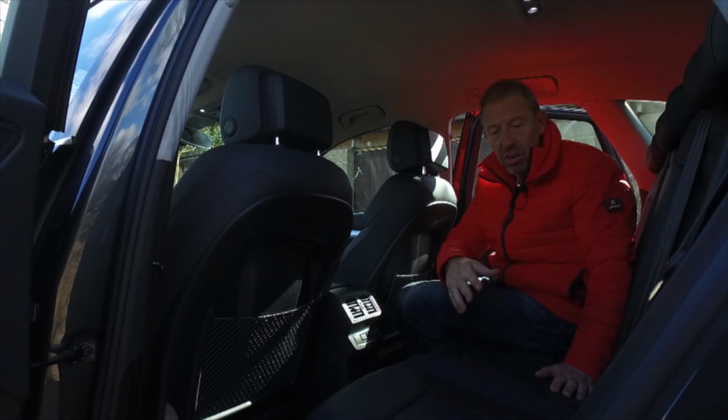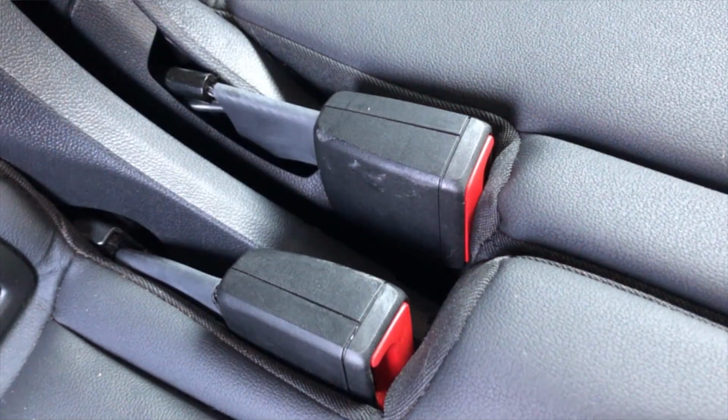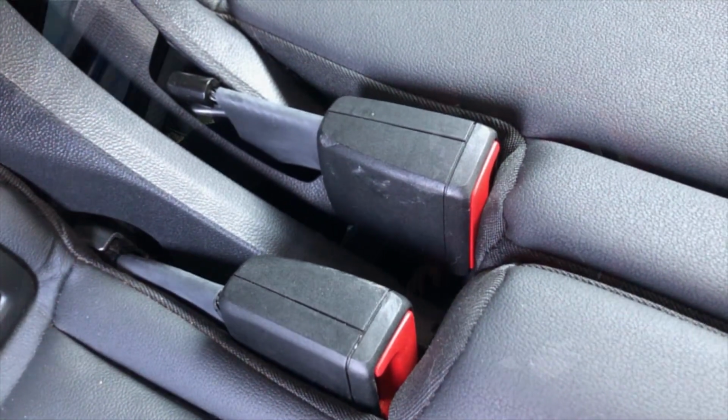The good thing is when sliding across these seats, you will notice that the recessed seat belts are very, very handy. So they're not going to catch in jeans pockets or on dresses or whatever.